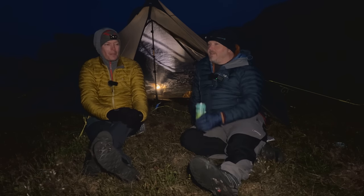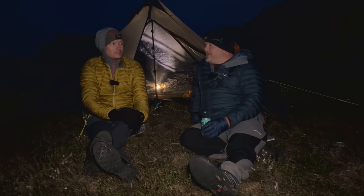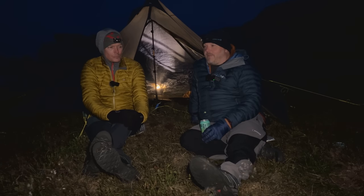The problem is, if you buy budget gear to start off with and you love it, you're nailed on to have to get rid of it all and buy better gear. Because we all do it. We like chasing the next best thing. Like, I've got the same problem when it comes to stoves.